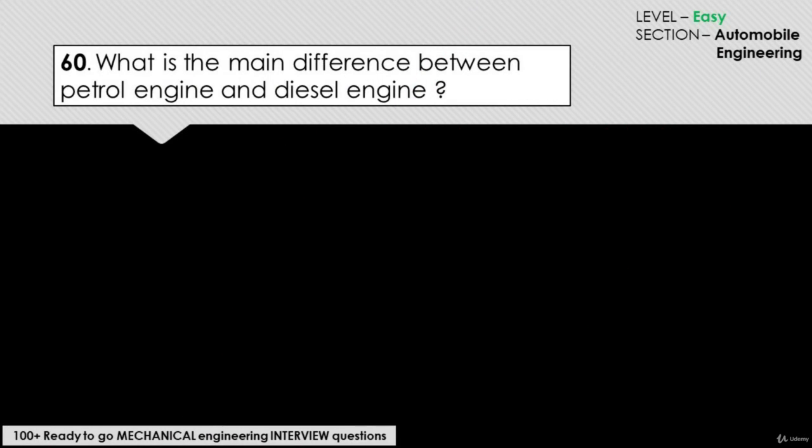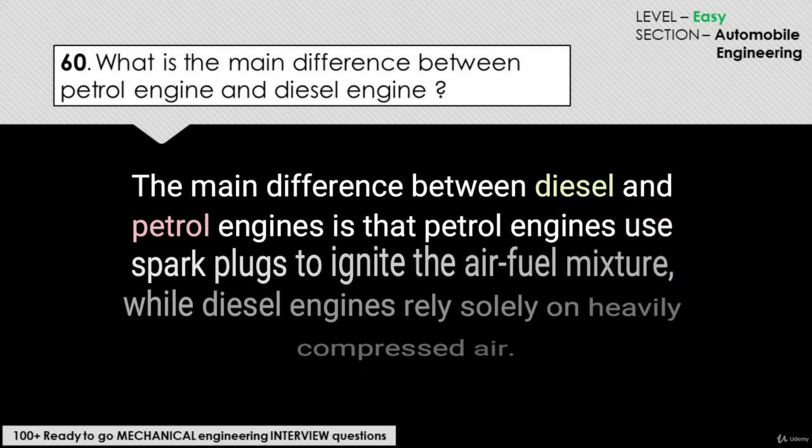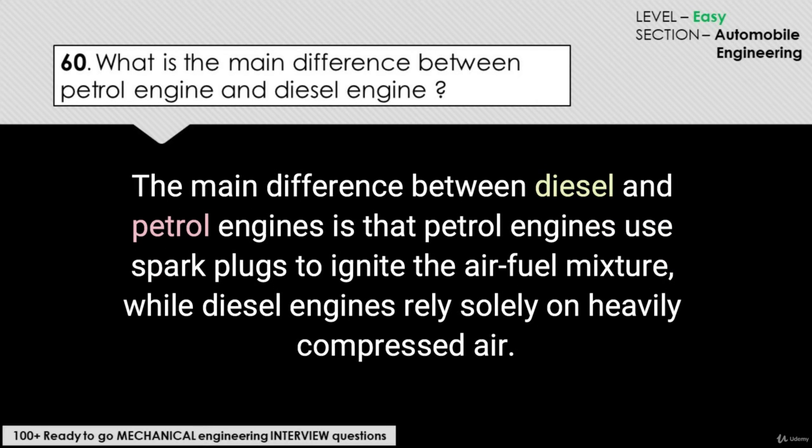What is the main difference between petrol engine and diesel engine? The main difference between diesel and petrol engines is that petrol engines use spark plugs to ignite the air-fuel mixture, while diesel engines rely solely on heavily compressed air.